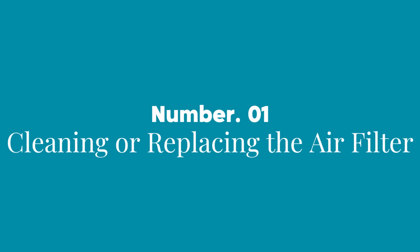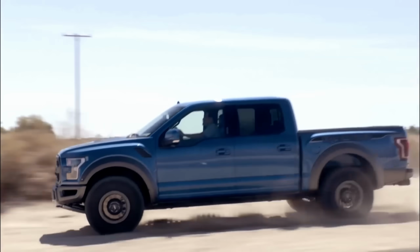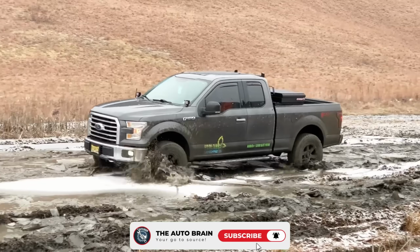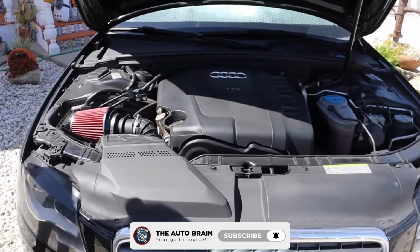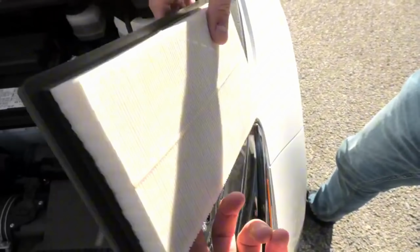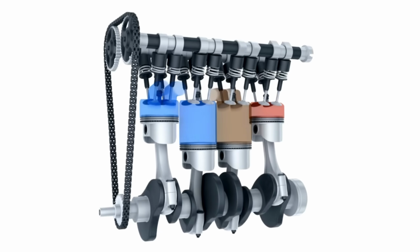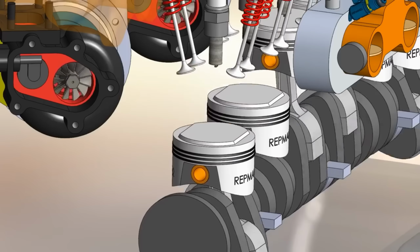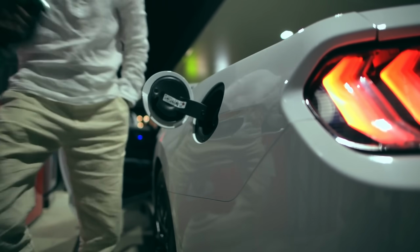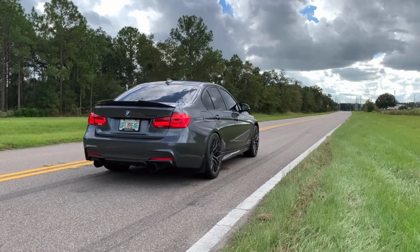Number 1. Cleaning or replacing the air filter. Did you know that something as simple as a dirty air filter could be robbing your engine of power and fuel efficiency without you even realizing it? Over time, the air filter in your car becomes clogged with dirt, dust, and debris, choking off the clean air your engine needs to run smoothly. When that happens, your engine works harder, burns more fuel, and you lose that smooth acceleration you once had.